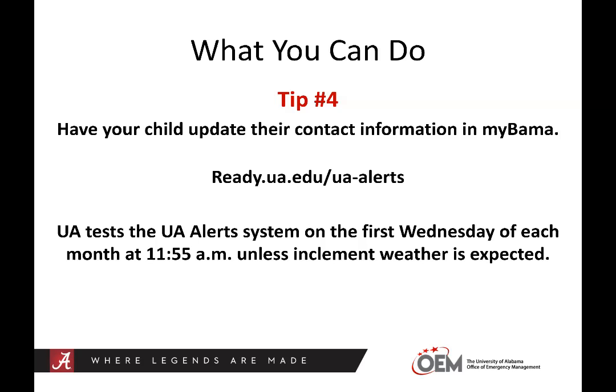But we don't want to do it when there's inclement weather or really when there's a lot of rain or possible storms in the area, because we don't want to cause any panic or make somebody feel uncomfortable when there's no need for that. So that's the reason we don't test on inclement weather days. I will also say that those sirens are wonderful and we absolutely love them.